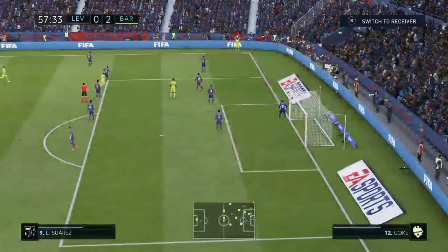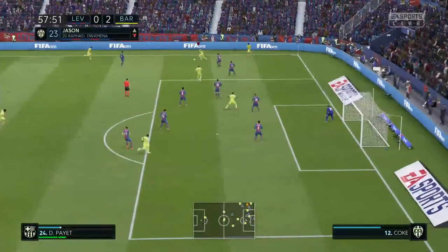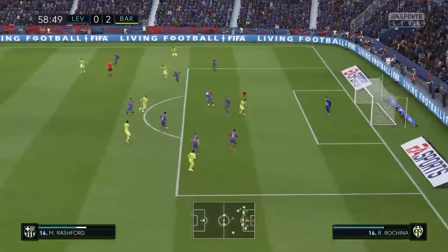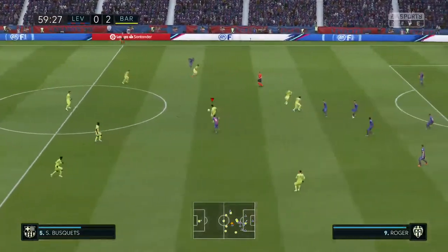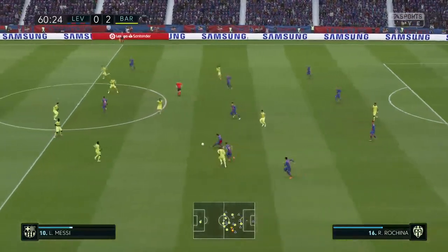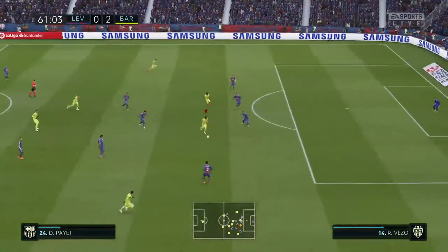Well, long overdue, you feel, this change. For a side that's behind, a switch of tactics now. Oh, a touch will do! And here's the shot. Sergio Busquets. Piqué. Got to pass the ball a bit better than this if they're going to make progress. Couldn't do it straight away. Payet.